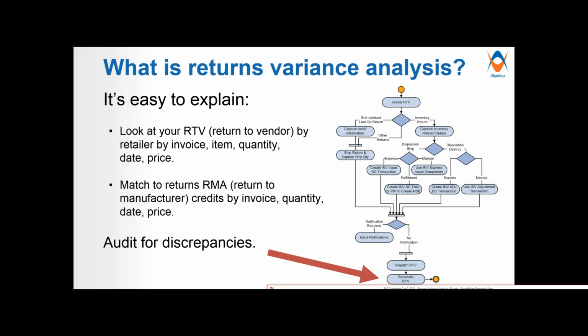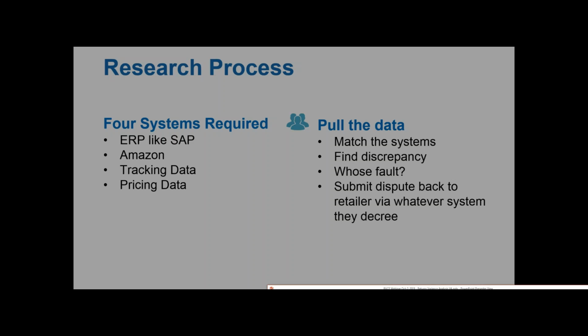Now, what is a returns variance analysis, right? So I know I joke here and I say it's easier to explain, but often you're going to look at the RMA, RTV number, and you're going to look at the invoice, the quantity, the date, the price. It comes back. You match that return to the credit that is issued from the information that's received from your warehouse. You look at the discrepancies and then you tell the retailer whether it's the pricing, quantity, variances, right? So often those are the things, or missing product, that your team is going to go ahead and reconcile and go ahead and try and get that money back from them for any discrepancies that are there.